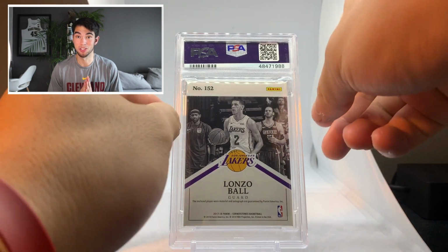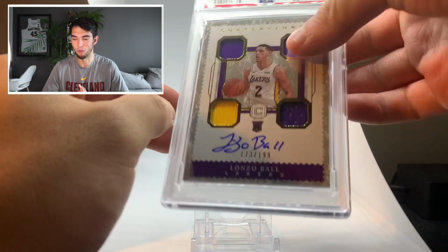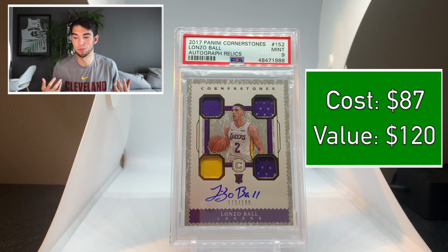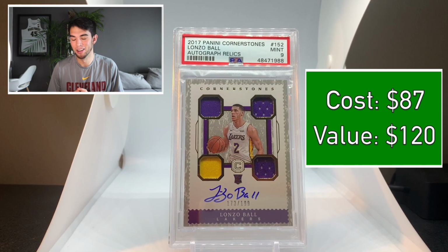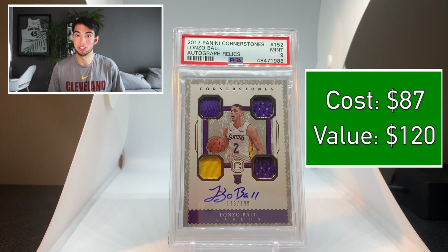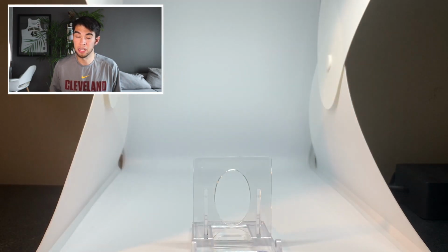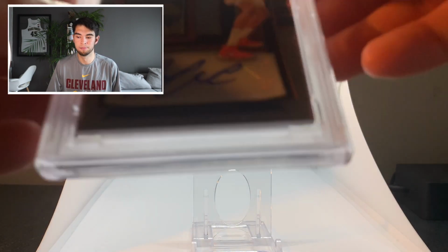Probably have too many Lonzos at this point. I think I have like 4 or 5 graded rookie autos. Thankfully, I'm not into them too much, but Lonzo having a big year this year would be good for me, but that just shows the risk. You get too heavy or too invested in a guy, you never know how it's going to pan out. But his prices actually still are doing pretty well.